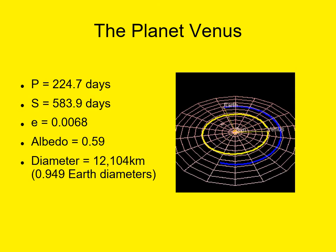Venus has an orbital period of about 225 days, but because Earth is moving, after it's gone around one time, Earth has moved. Really, Venus and Earth line up again about every 584 days. So that's the synodic period, 584 days.